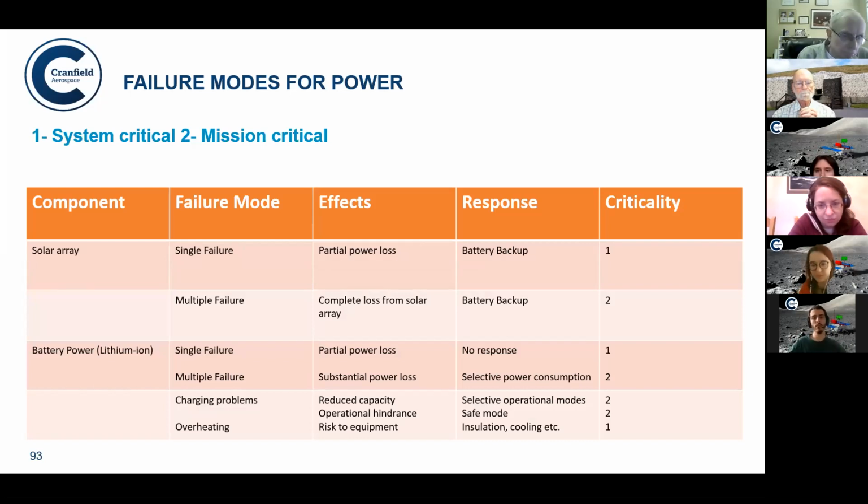Here, 1 means system critical, and 2 means mission critical. When it comes to the major components, we have the solar array and battery power. For the solar array, if we have a single failure, it means a partial power loss, and our response would be battery backup. So the criticality is system critical. But if there's a multiple failure on the solar array, then we have a complete loss of power from the solar array, and we have to go directly to battery backup. This would be mission critical, as we would not be able to accomplish all of the things that we hope to achieve.